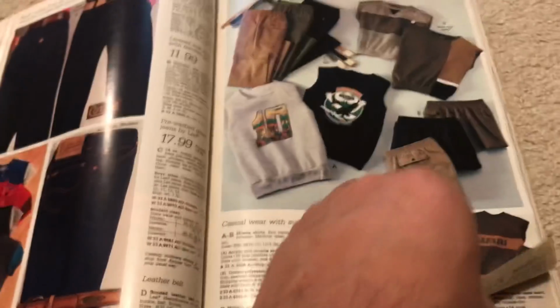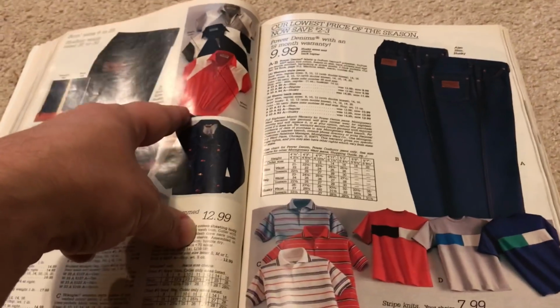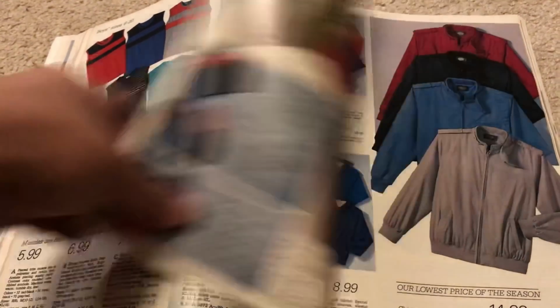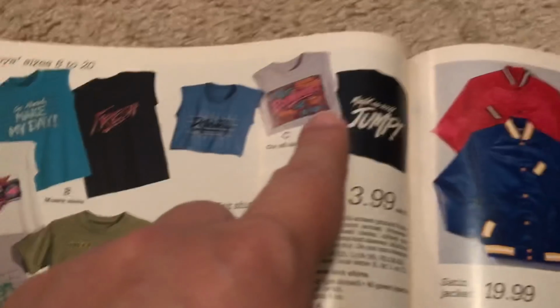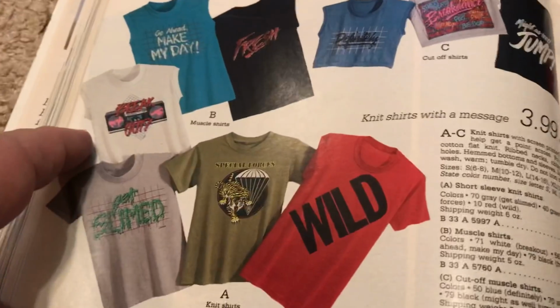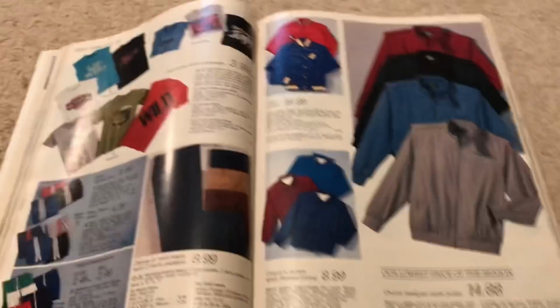Safari. See, this is what boys wanted to wear back then. This is it. Denim jacket. Break dancing. Might as well jump. Definitely fresh. Go ahead, make my day. Breakout. Get slimed. Special forces, and wow, that sums up all the things boys liked in these.